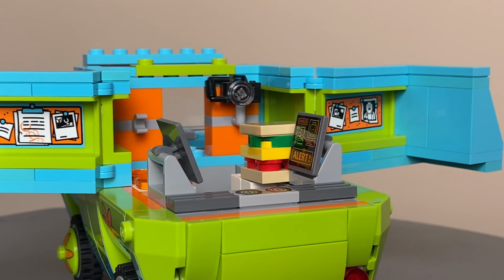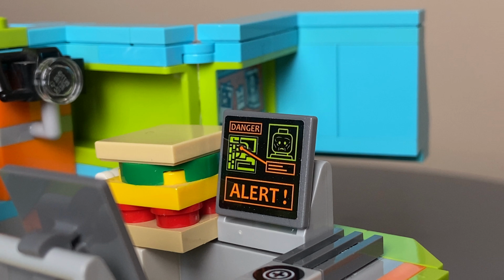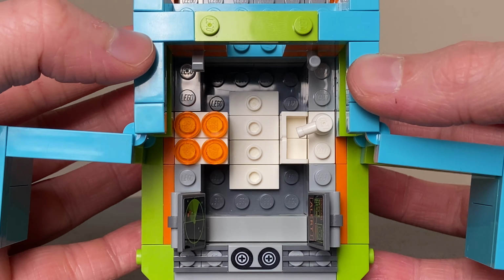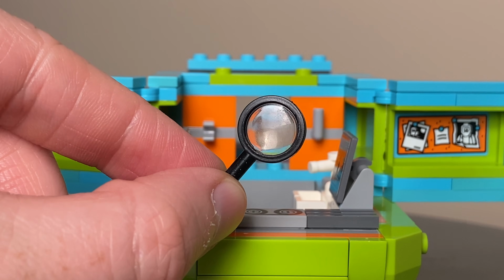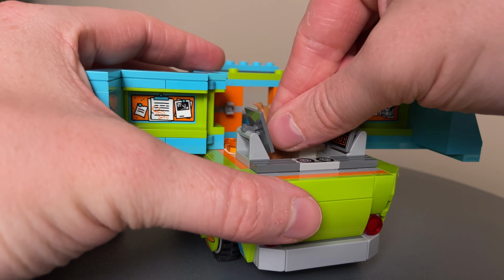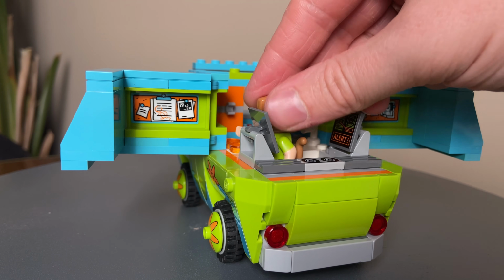Although, personally, I don't remember any high-tech being used by the gang, but then again, I mostly watch only the old series. Also, inside we can find a sink, a gas stove, a necessary giant sandwich, as well as a flashlight, camera, and a magnifying glass. Jumper plates on the floor suggest that Scooby needs to be put there, but if you do, it's a little tough to find place for Shaggy in there, but he still fits.